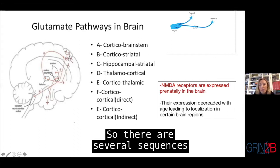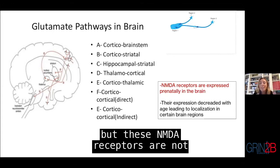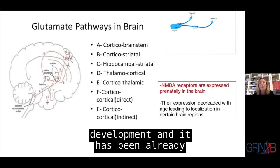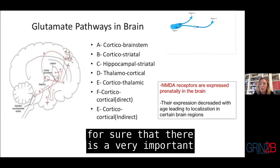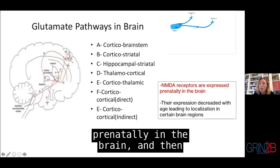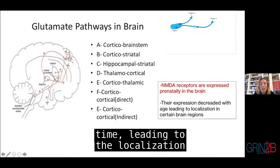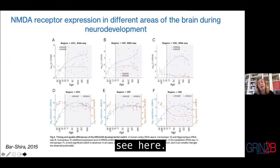So there are several circuits of glutamate and NMDA receptors, but these NMDA receptors are not distributed in the same way during all development. It has already been mentioned that there is a very important expression of these NMDA receptors prenatally in the brain, and then their expression decreases over time, leading to the localization of certain brain regions, as we can see here.